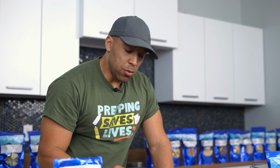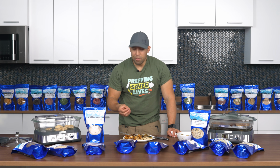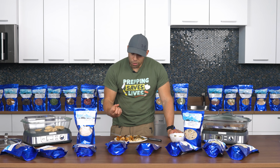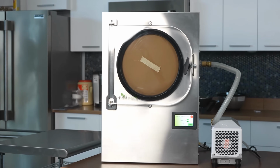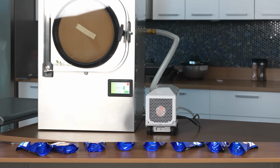Part of the reason why these root vegetables didn't rehydrate that well is because it looks like they were roasted. So they had a bit of a crispy shell. That crispy shell inhibited the absorption of water into the potatoes and the carrots and whatever else is in here. Now, like I said, you could make this with your homemade freeze dryer. It's just gonna be a lot of work.